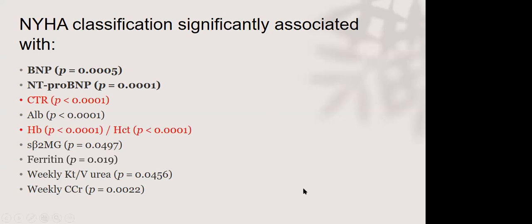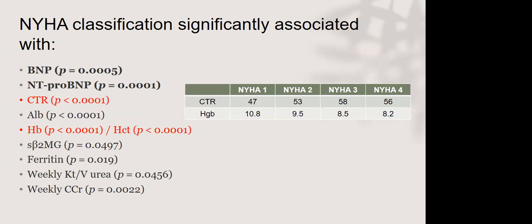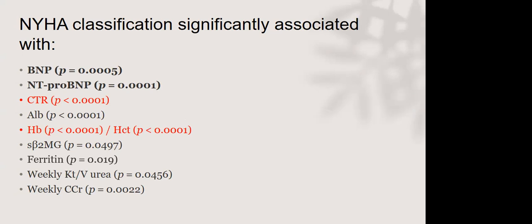The markers, I should say, that most highly were associated with the heart failure classifications were this cardiothoracic ratio and actually hemoglobin and hematocrit. And so if you look here, people's hemoglobin sort of goes down with increasing heart failure symptoms. And the same thing with the cardiothoracic ratio. Typically, people's hearts get bigger as their symptoms get worse.